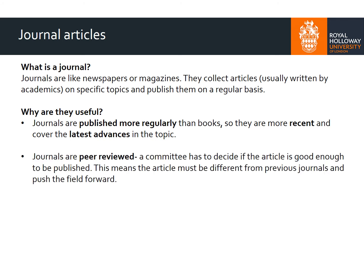Journals are peer-reviewed, so once an academic has finished a piece of research and written it up as a journal article, it then has to be sent to a committee, and they will examine the research and decide if it is good enough to be published, essentially. And it actually has to be different from other previous pieces of published research to be eligible. So it means that it's a unique piece of research that has been approved by other experts in that field.